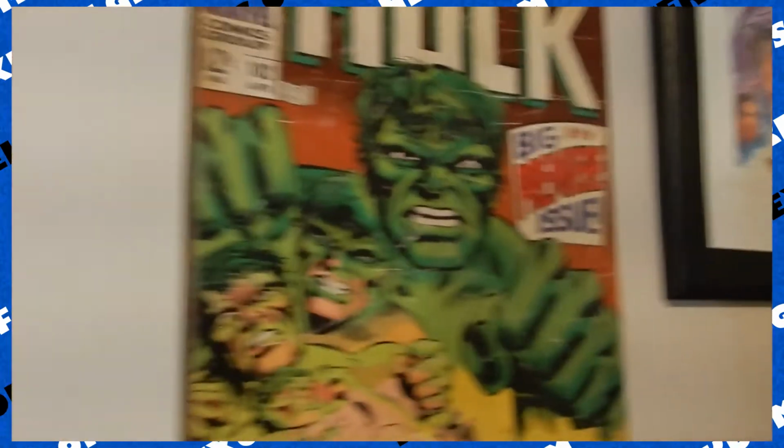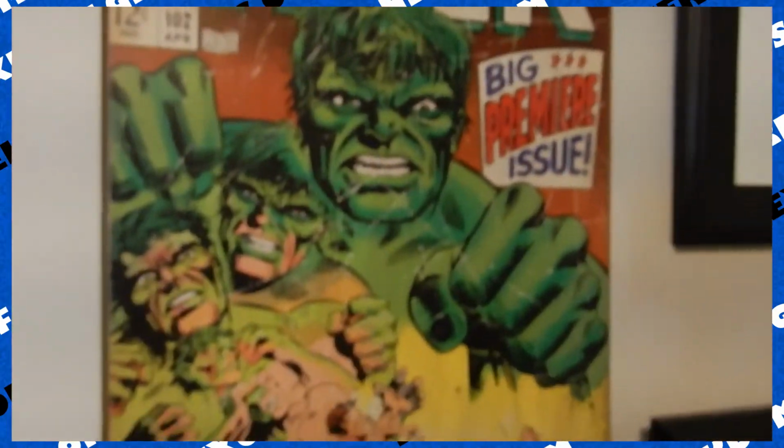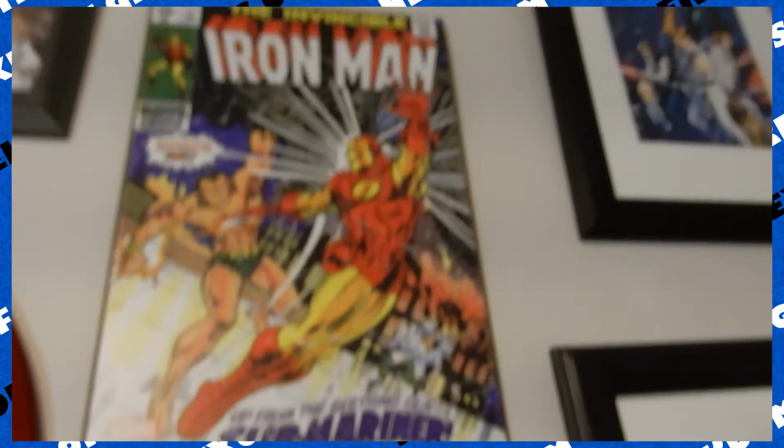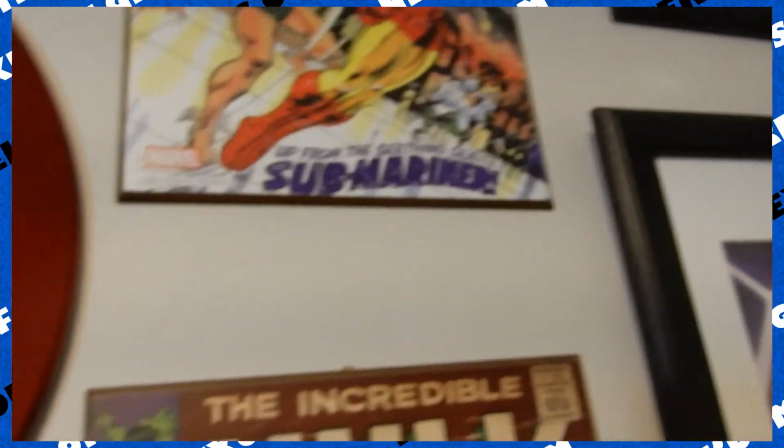These two panels, I don't know if you can see, they're just these little artwork that I got. I want to say I found them at a Marshall's or something like that. It's just the Incredible Hulk and an Iron Man thing. I think they were just some wooden artwork. I've had these things for a long time.